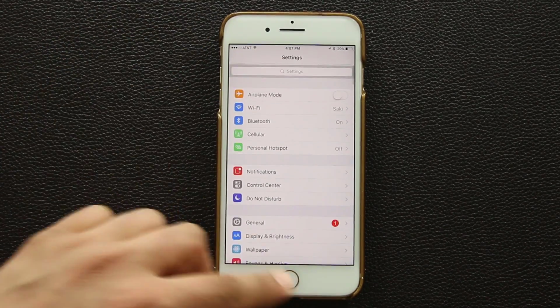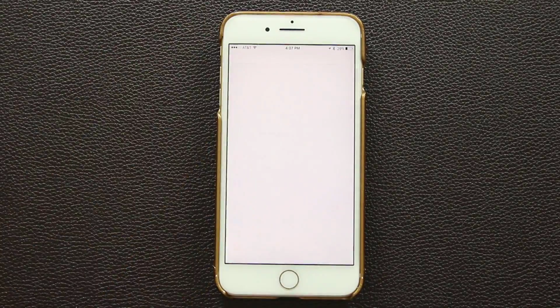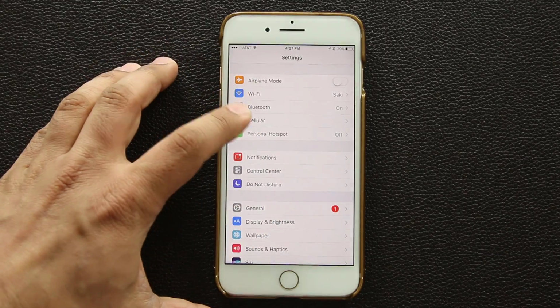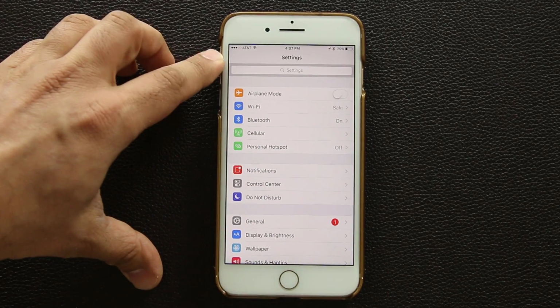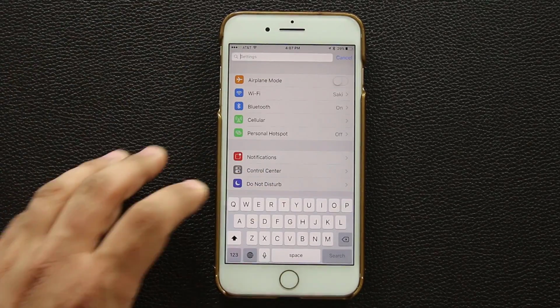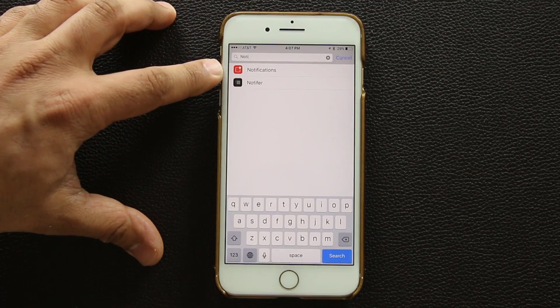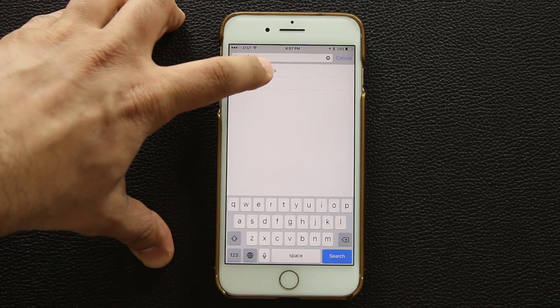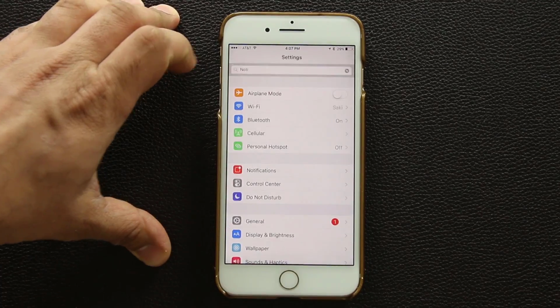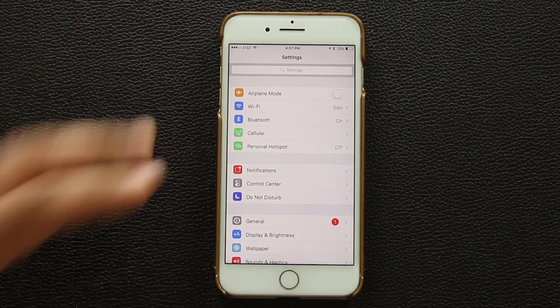So when you go into the settings, let me just exit this for a minute. When you go into the settings, you see this by default, but if you scroll down, you have that search functionality, and from here I can search for anything. So I can tap here and type notifications, and that, for example, brings up the notifications, and that's a shortcut. You can go right into that setting, which is normally sitting over here, but it was moved somewhere else.